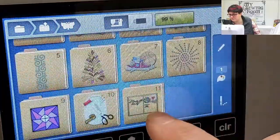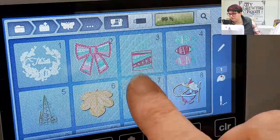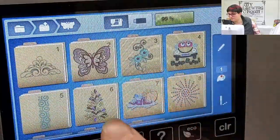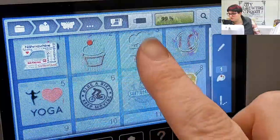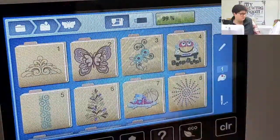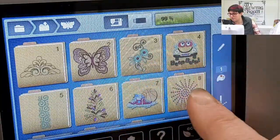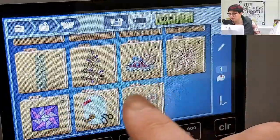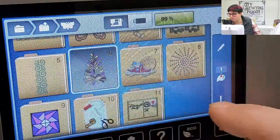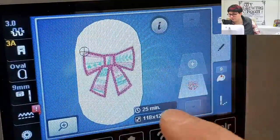New embroidery designs. And some of these look new to me. Been a little while since I embroidered on a 770. Oh, there's a bicycle. I'm in. Anyway, 130 new designs plus the 2 new fonts. It's pretty fantastic. I'm just going to select one of these great new designs. I'm going to go in this folder. Nope, not that one. Let's go click that super cute bow.